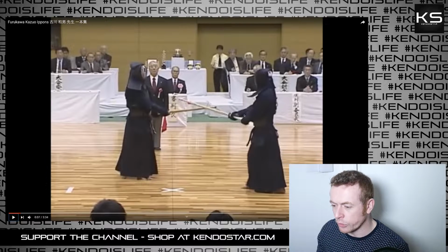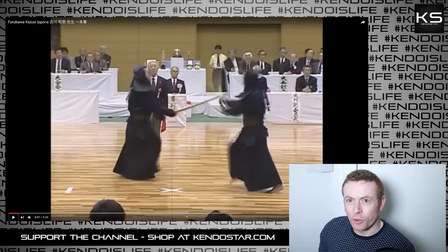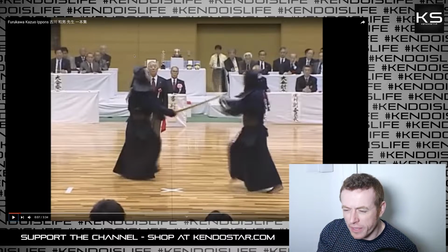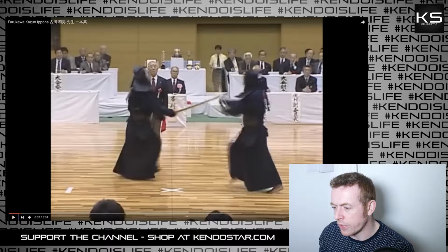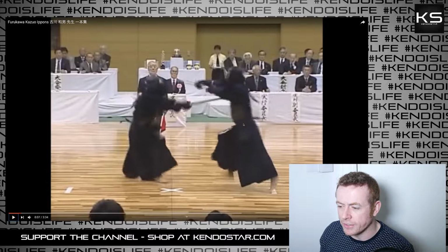And at that point, Furukawa Sensei starts to move forward with his right foot here. His opponent tries to go for debana kote because he's going to try and grab at that chance that he just slightly missed. But unfortunately, Furukawa Sensei has taken the sen, he's taken the initiative, and he's overridden that and made that beautiful men strike.